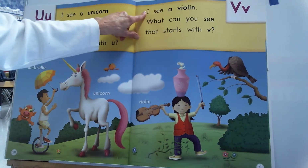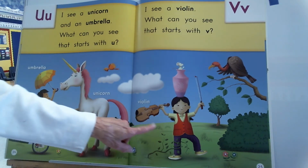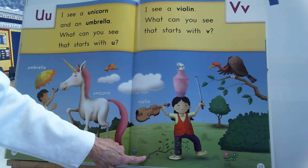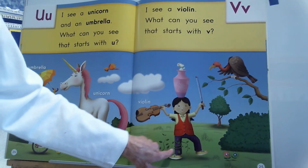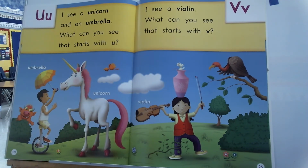V, V, I see a violin. What can you see that starts with V? Well, she's wearing a vest. There's a vine wrapped around her leg. That bird is a vulture. And there's a vase on her head.